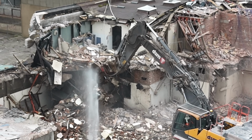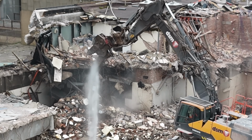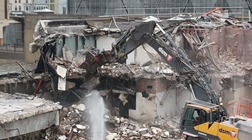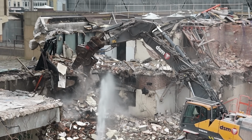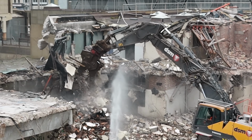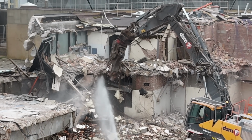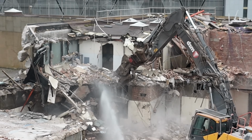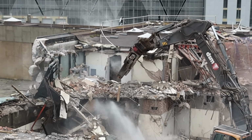I think this was the foyer area of the Magistrates Court, if I'm not wrong. The steps leading up to it. Yeah, I'm pretty sure it was the foyer area, where you used to go in, and then you'd have to go through a metal detector and everything else before you went into the actual waiting room for the courts. So you could say it's where the security was.